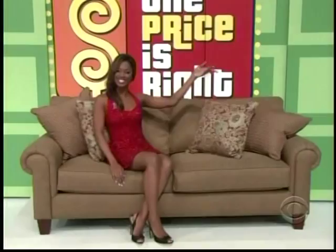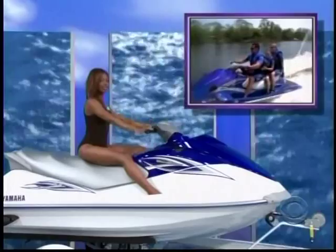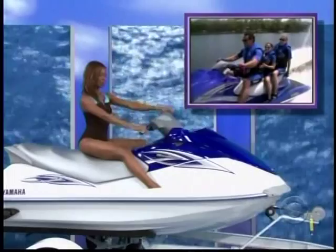All right, thank you, Lanisha. Your new Wave Runner. A compact, ultralight 1052 liquid-cooled 4-stroke engine with specially designed extra-large boarding platform and finger throttle lever.